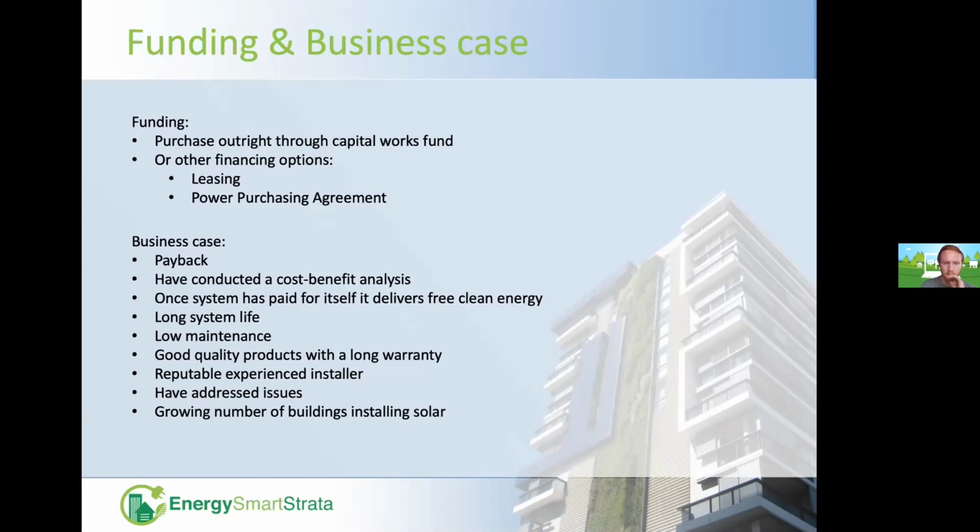We want to show that we've got a reputable installer who has experience in Strata. We want to demonstrate that, yes, we understand the issues at our site and we've addressed those through the quotes. And to be aware that there are a growing number of apartment buildings installing solar. So while this is still a relatively new field, it's been done and proven in so many cases. So when we can overcome the issues at our site and we can get good quotes and payback looks good, solar is a fantastic thing to do.